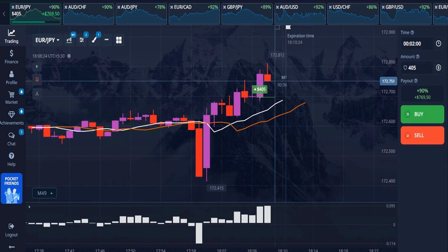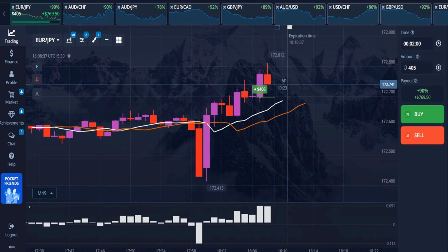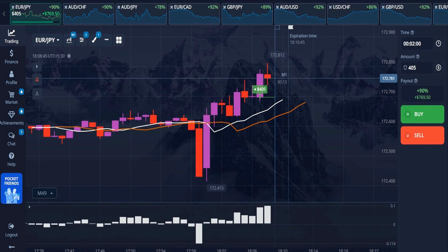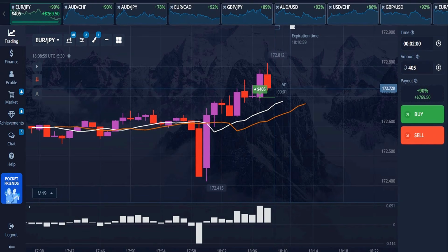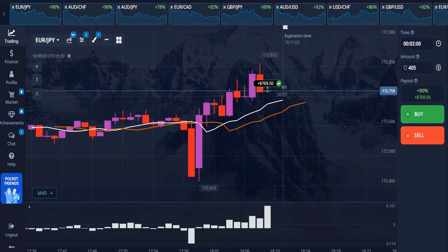As the trade progresses, bullish candles start forming one after another. The white line stays above the red line and the Momentum continues building. That's a sign of strength and trend continuation. It's very important to let the setup play out. No early exits. And the trade expires deep in the money. As you can see, we close this trade with a solid profit.